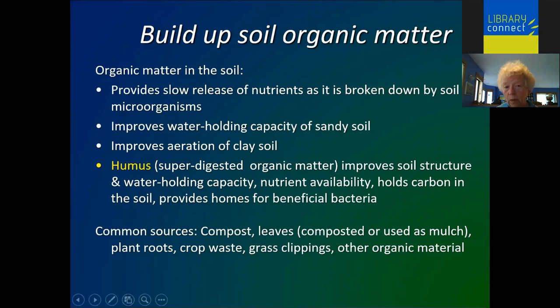So, what kind of organic matter? Any kind of organic matter. Compost of all kinds. Leaves, you can compost them first or just use them straight on the garden. Plant roots, I'll talk more about that in a minute. And crop waste, just keep that stuff all right there in the garden.